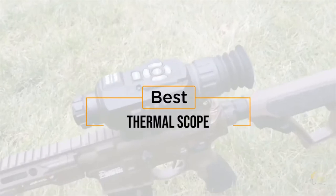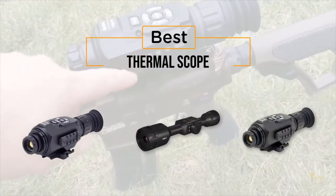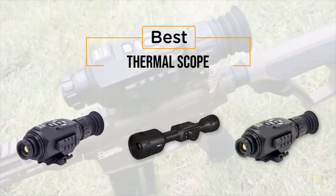If you're looking for the best thermal scope, here's a collection you've got to see. Let's get started. At any time, you can click the circle for more info and real-time deals.